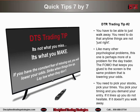I got the trades I want, I'm where I want to be, and you are happy with that, and you're not constantly afraid that the next symbol or the next chart is going to do something crazy that you love. It may or it may not. It doesn't matter. You have to focus on the money that you make, not the money that you could have made.